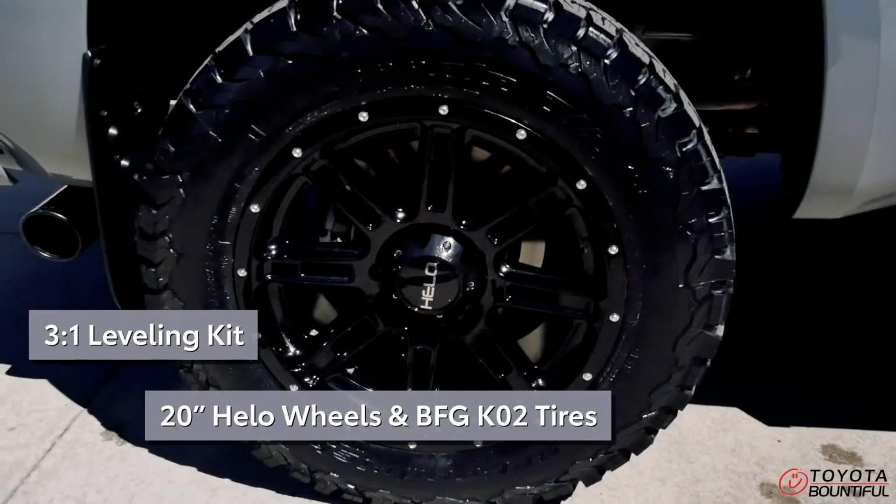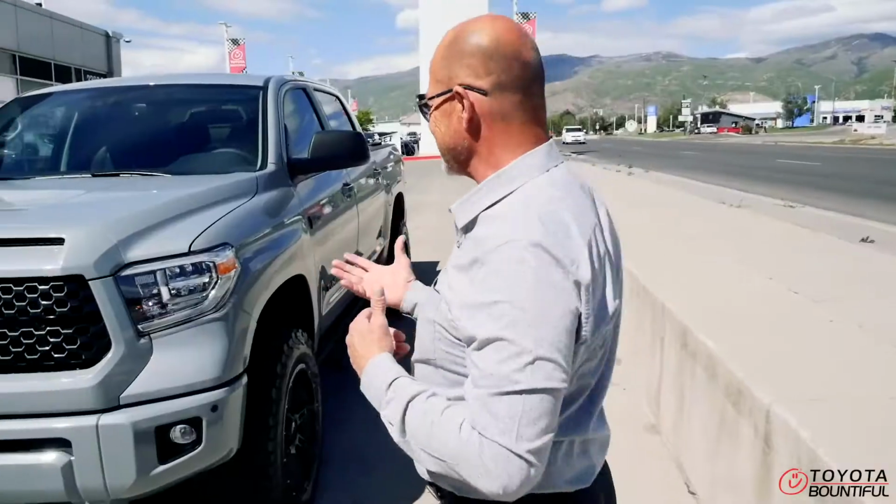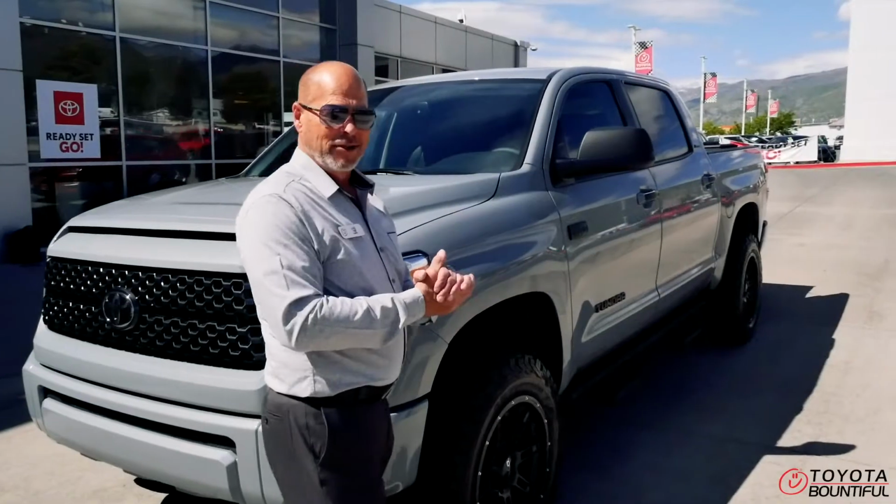We did a 3-inch leveling kit. We did the 20-inch Hilo wheels with BFG all-terrain KO2s. This is one of my all-time favorites.